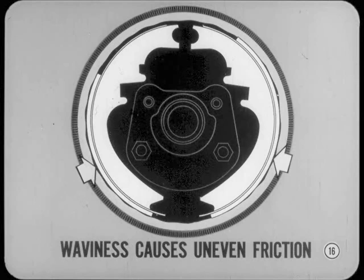You see, even though new drums are precisely machined, the friction surface can change slightly as the drums break in, especially if the brakes get extra heavy use during this period.